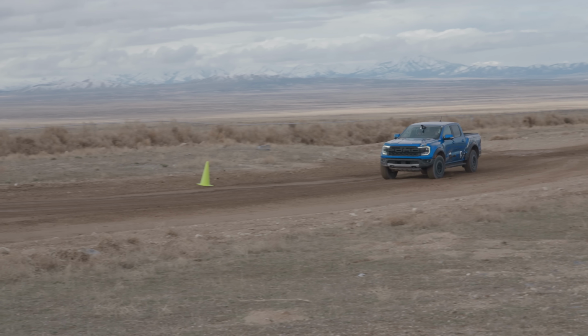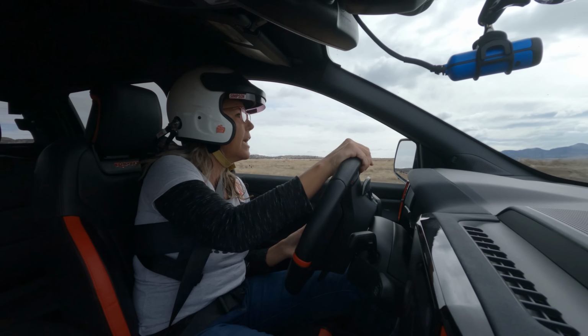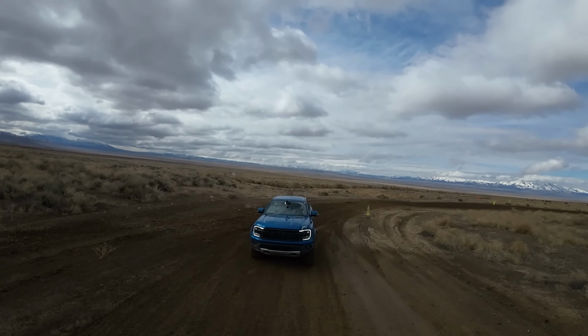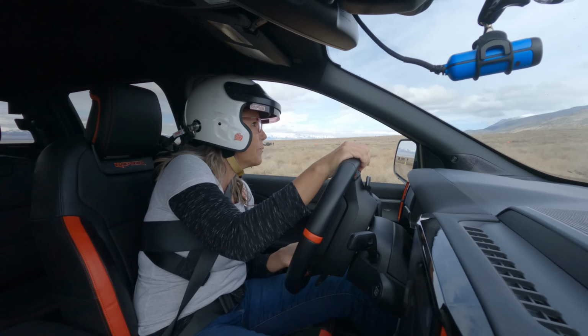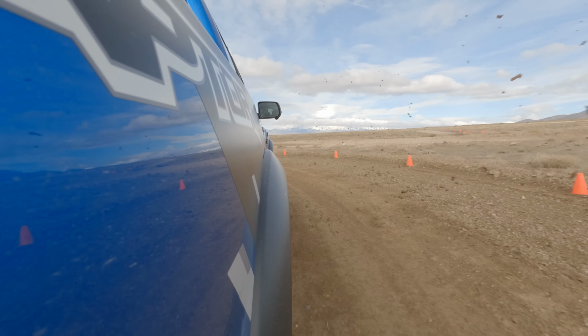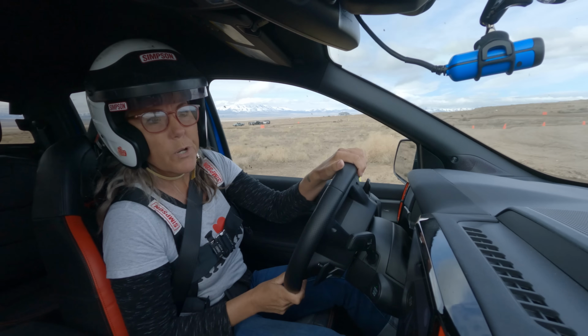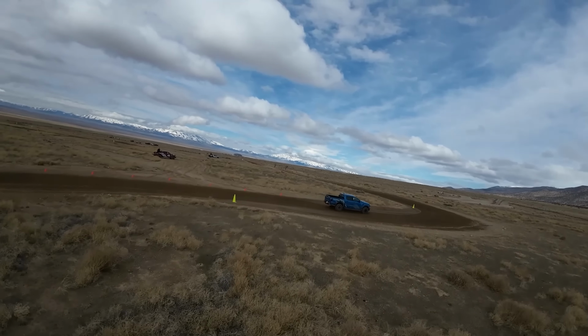Yeah, they've got cones out for us for braking, and I'm trying to be nice and not get this truck too sideways, but it's pretty easy. I do feel the nanny kicking in just a tiny little bit, but it's not bad. You can still power through, keep on the gas, and get the truck to rotate through some of these turns. Come on, come on! There we go, there we go.